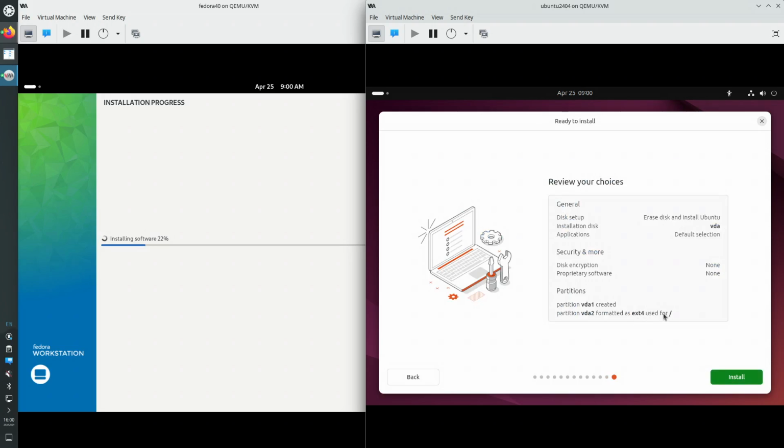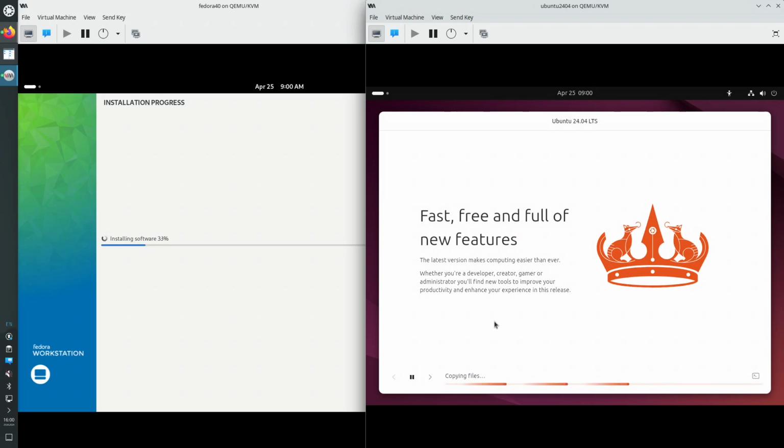So, ext4, vda1 probably for boot or UEFI variables, and swap is probably not a partition but a file. Install. Okay, so Fedora is already copying files, but I did not specify the user account that I want.